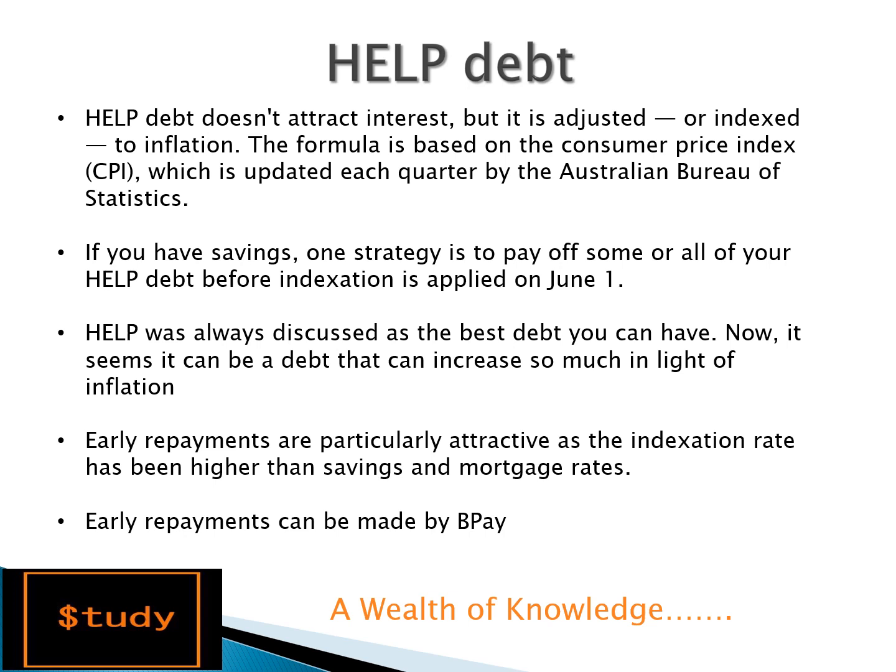So if we do have some savings, one strategy is just to pay off some of the debt. And if we can do it before the indexation is applied on June 1, that is going to save us some money. But as I say, we've got to have this money to be able to do it. It was always suggested that if you had a HELP debt, don't worry about it. It was the best debt you could possibly have.